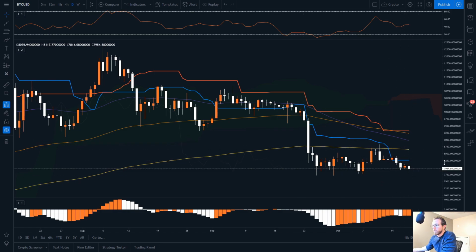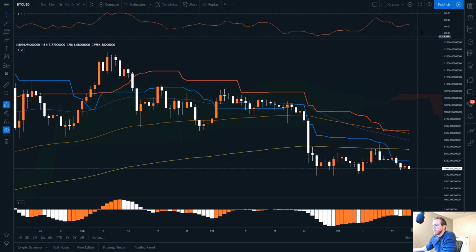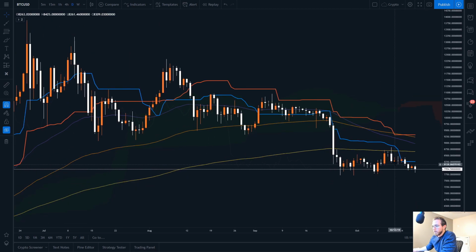We're sitting below the Kijun-sen, this blue line right here. Our MFI indicator, which is similar to the RSI and which I like to use more, is sitting pretty much right in the center, almost exactly at 50. And in terms of our daily chart, we're pretty much just still going sideways here.